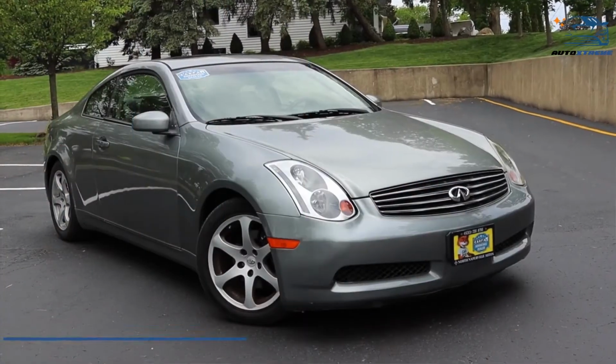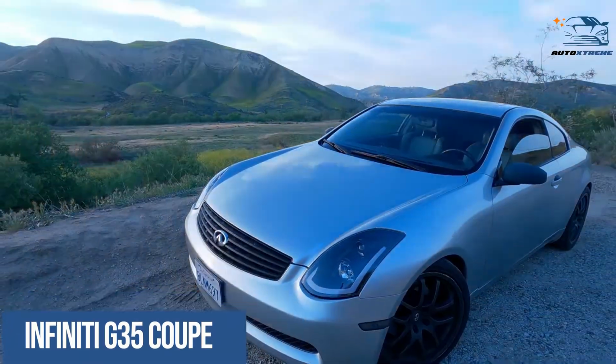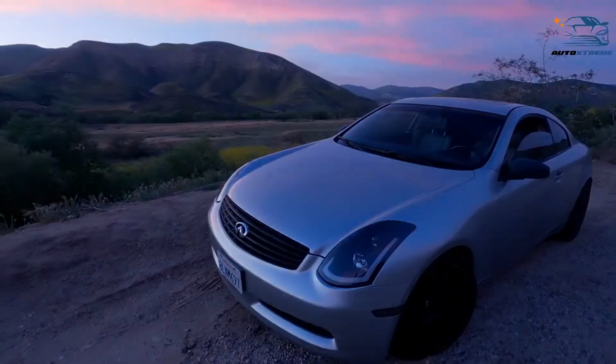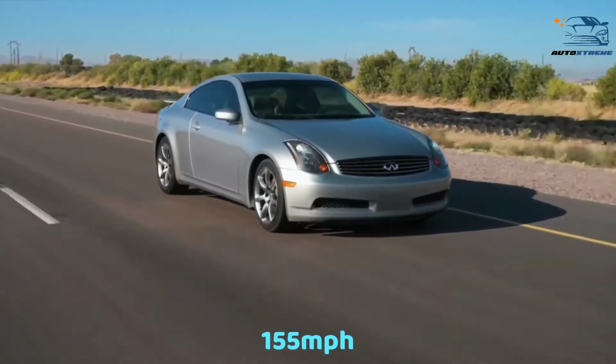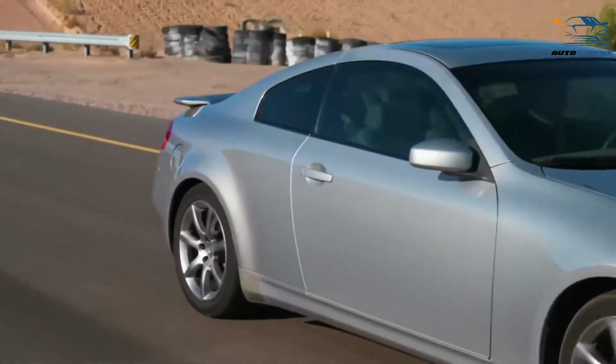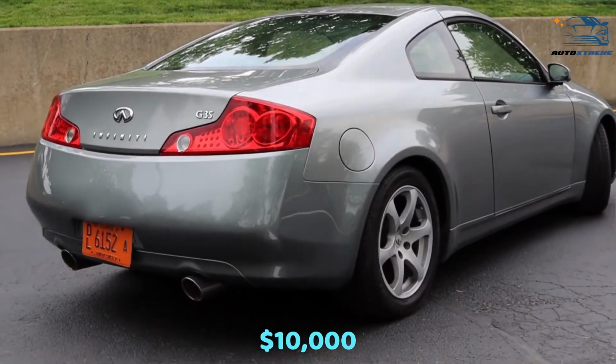At 23, Infiniti G35 Coupe. The original G35 Coupe is still one of the best-looking cars Infiniti ever made. It's also quick enough to hit 155 miles per hour if you hang on long enough. And you can usually find a clean manual version for around $10,000.